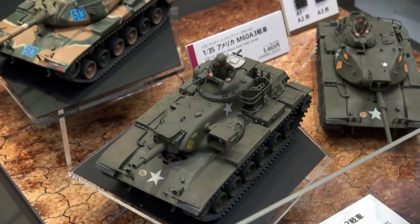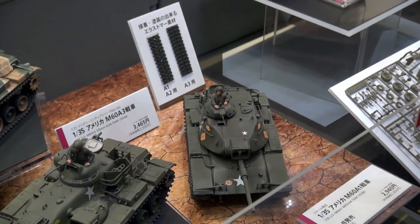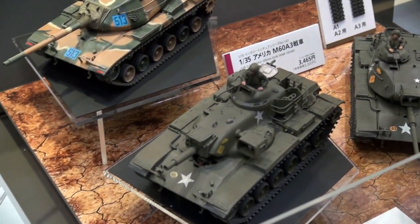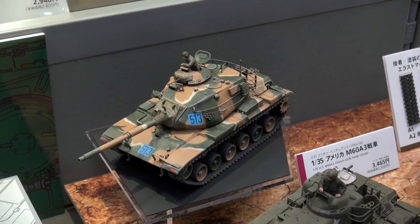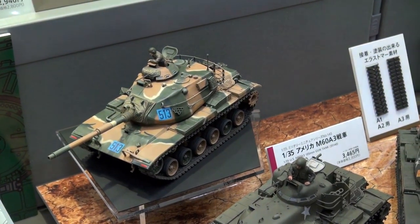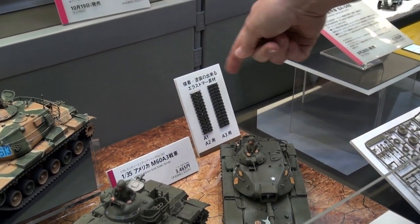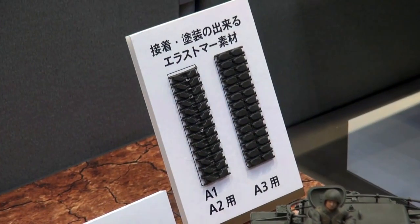Now down here is some good news. These are some re-releases of some Tamiya kits from the past. It's nice to see these back. We've got the M60 series, the A1, the A2, and the AE3, all very popular U.S. armored vehicles here. Now, the only difference in these kits from the past issues is they come with what are called here elastomer tracks that can be glued and painted.